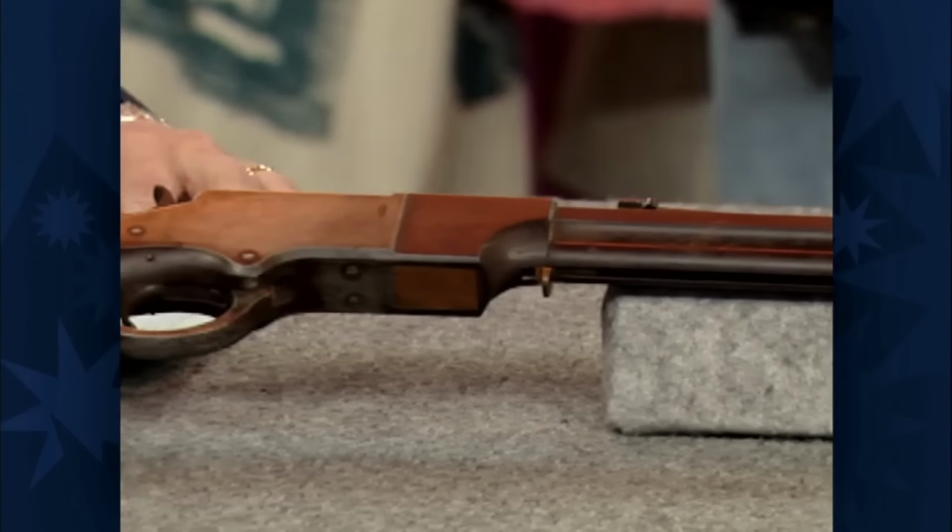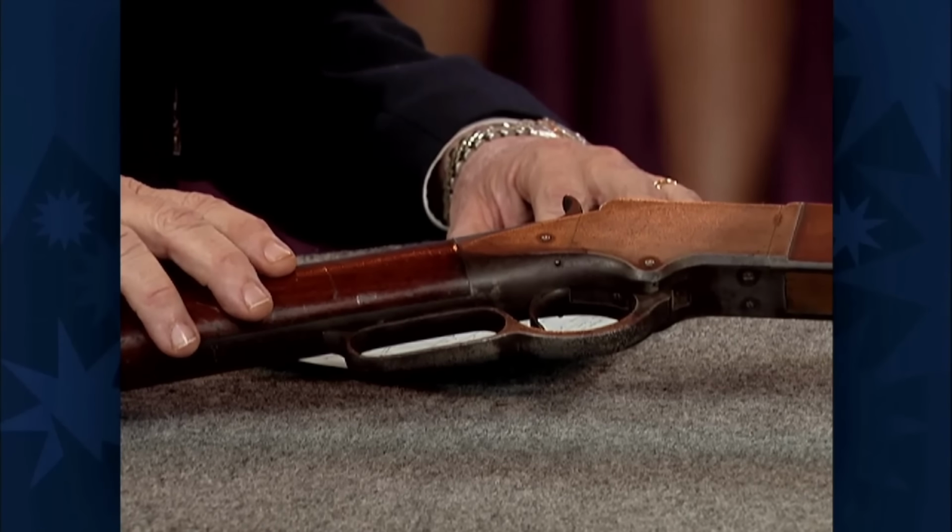The appraiser estimated the rifle's value to be between $75,000 and $100,000. I would estimate this rifle today from $75,000 to $100,000. My goodness, thank you very much. Now, isn't that a nice surprise? It sure is. It's a wonderful surprise.